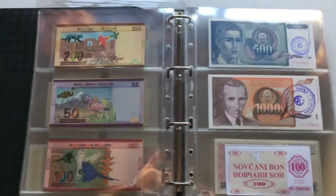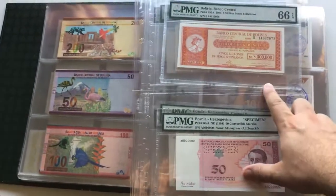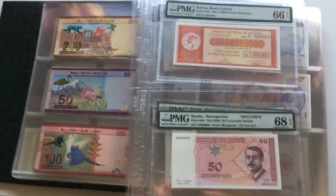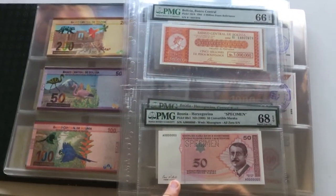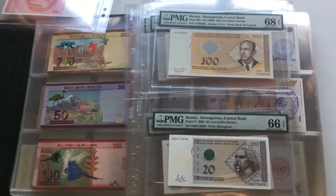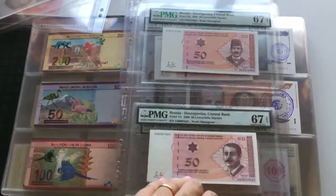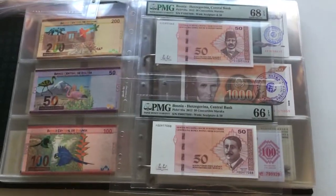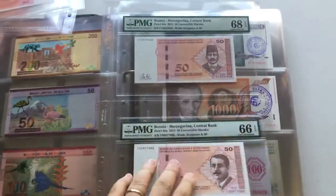Good. So next country is Bosnia, but before we go into Bosnia, I have some slabbed notes here. So first one is actually from Bolivia, another one of these big check banknotes from the high inflation portion. Then I have a specimen from Bosnia. Bosnia I got in some auction from Poland. Actually quite a lot of these newer banknotes with good grades at good prices. So these are all being used, or at least a similar edition is being used still in Bosnia, and they're all slabbed. Bosnia, of course, having 2 republics inside, so each of the denominations will come for the 2 different republics.